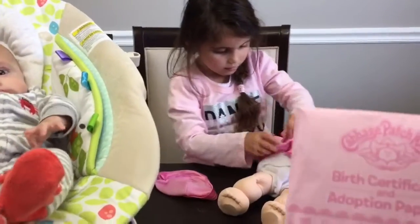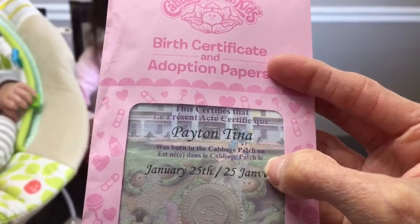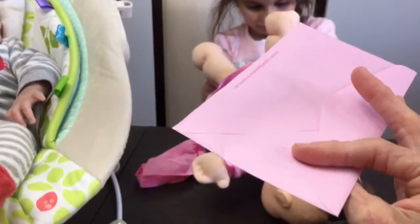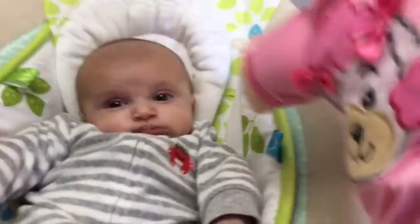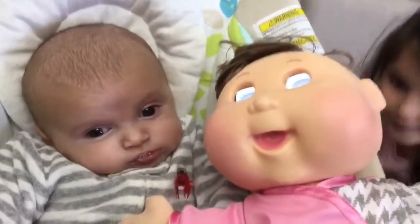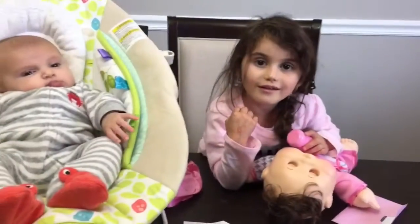The baby comes with a birth certificate, which all Cabbage Patch Kids come with, birth certificate and adoption papers, and her name is Peyton Tina. She was born in the Cabbage Patch, and her birthday is January 25th, Adriana. Would you like to open her birth certificate? Go ahead, open it up. How real does the baby look? Which baby is real? Which baby is real? This one. Adriana, you want to put the baby to sleep?